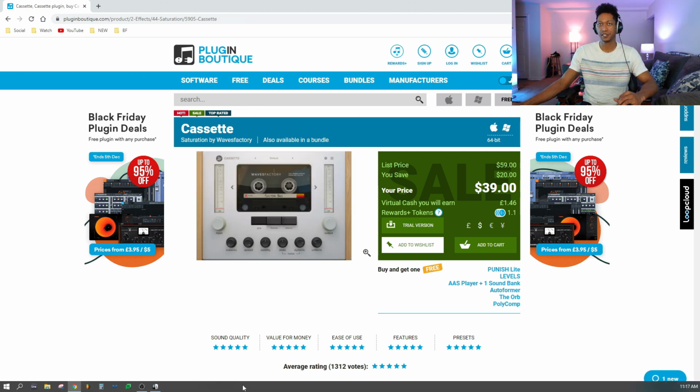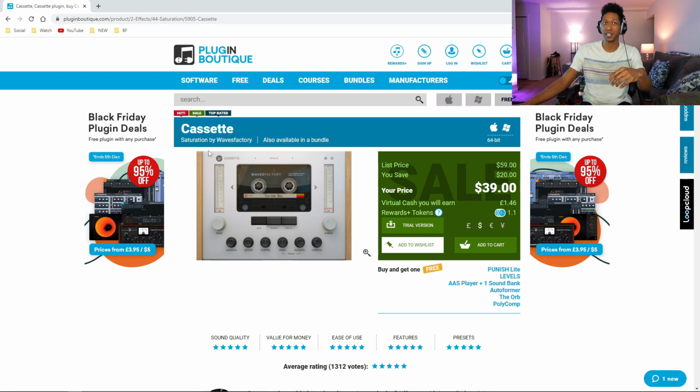However, this plugin right here is actually what I prefer over RC20. Usually when I pull out a plugin like RC20, it's because I'm trying to get that vintage sound, but I'm looking for a very particular type of vintage sound, and this really does it. It's called Cassette by Waves Factory, and it's interesting because they call it a saturation plugin, and that's basically all I'm really looking for. I'm not really looking for delay and reverbs. All that's included in RC20. However, I want to just get down to the warmth, the saturation, the vintage part itself.